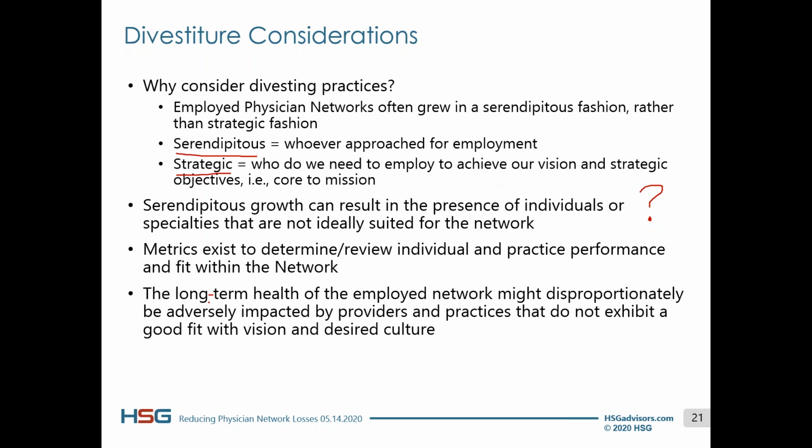And our general view as it relates to divestiture is, the long-term health of an employed network might be disproportionately impacted by providers or practices that don't fit within the current vision or culture. So that's not only that maybe their practices aren't financially sound or that they're not productive, but that they tend to drag down the culture, they tend to drag down the leadership structure. So if we don't have good fits right now who may even be adequate from a financial performance perspective, this might be the time, as we're thinking through our divestiture strategy, to think about whether those practices and or providers are the right fit.